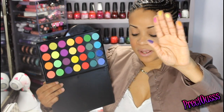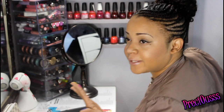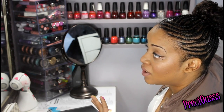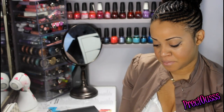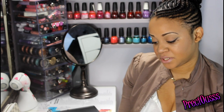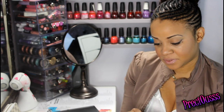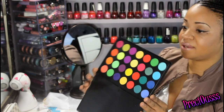But you can't go wrong with these colors. I would compare this palette to Makeup Forever quality. Can't be beat. I would compare it to, what's another one? Inglot is really, really good. Now there is no makeup remover on, because you know how sometimes you get those ones from China and they kind of stain. So I don't have any staining, which is cool for me. But yeah, I really did like this palette.